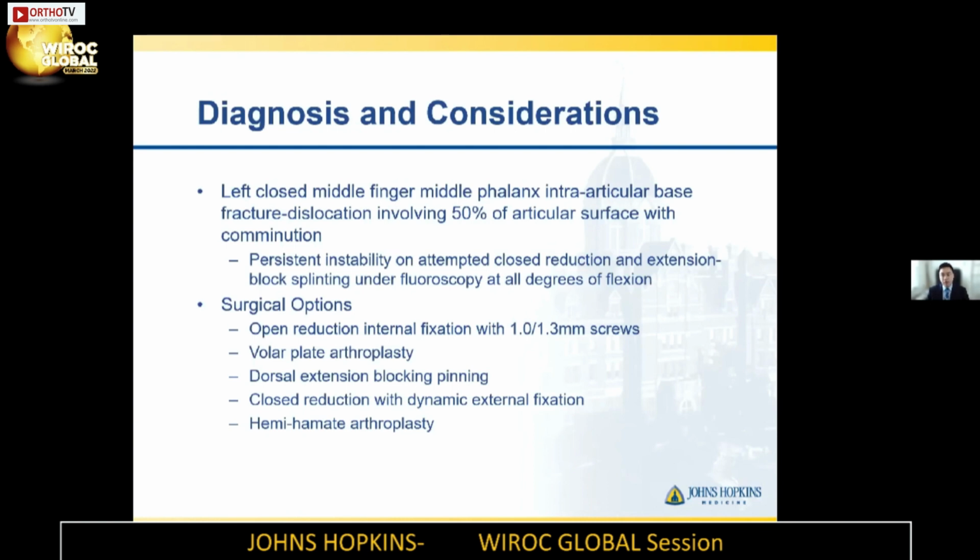You can perform an open reduction internal fixation with various sizes of screws, such as 1.0 and 1.3 millimeter screws. Volar plate arthroplasty has been described. You can do dorsal extension block pinning, a closed reduction with a dynamic external fixator device, or a hemi-hamate arthroplasty, and these are all options for this case.